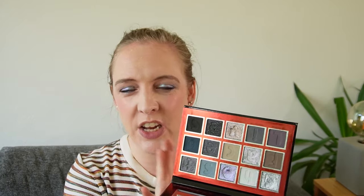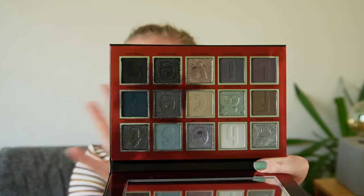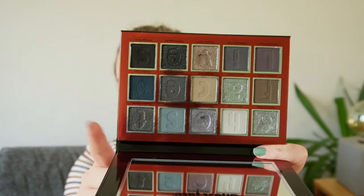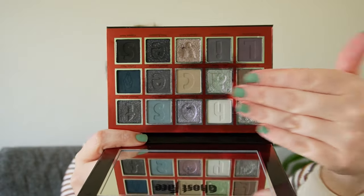I do think though that if you have deeper skin, you may not like this. I feel this works on me because I have light skin that works really well with cool tones. I think that if you have a warmer undertone, or anything deeper than my skin tone, you may not like this because it goes pretty light, also in some of the mattes, but that's why I like it.